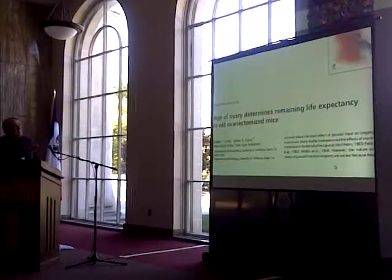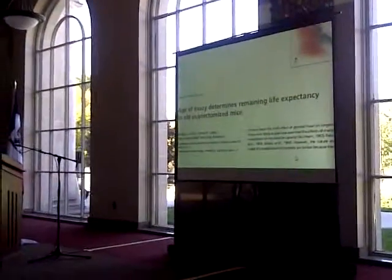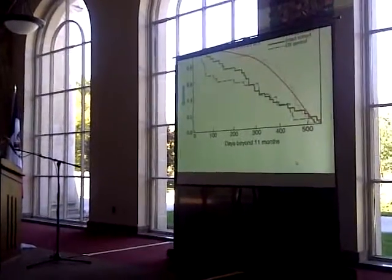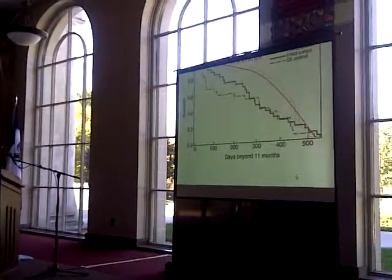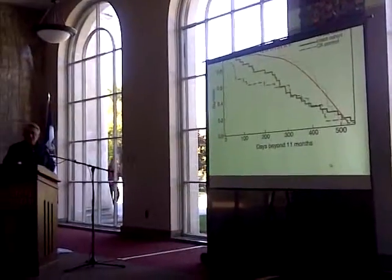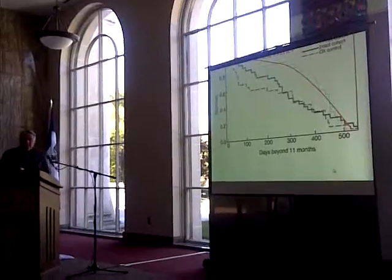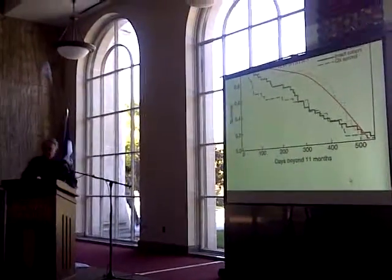So here's the paper. We made the cover of Aging Cell: Age of ovary determines remaining life expectancy in old ovariectomized mice. There's the new ovaries, this is at 11 months, days beyond 11 months. We had the intact and the ovariectomized. Well, look, we got about a 60% increase in longevity with the new ovaries at 11 months, and the 5 and 8 month ovaries didn't do much.